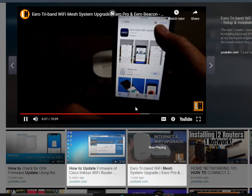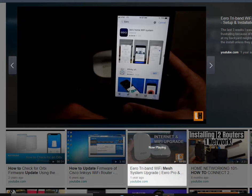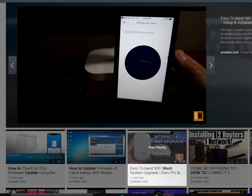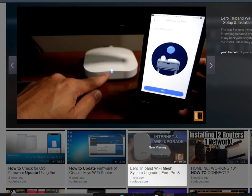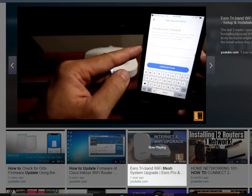Now let's set up the first Eero, and this will act as the main router and gateway. First, we need to download, install, and sign up from the app. Follow the prompts and the app will look for the Eero. When you see the blinking blue LED turn solid, then the Eero is connected. And set a location so it can be identified later on. I'll choose office on this one.